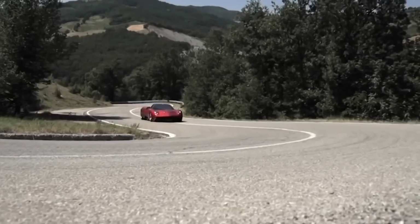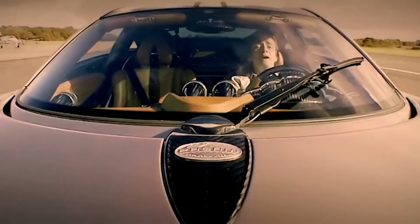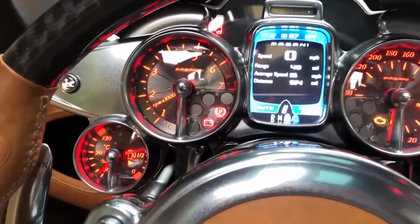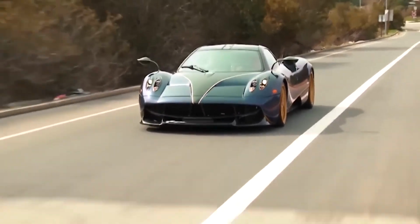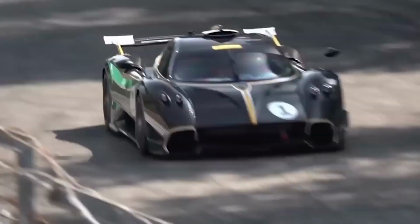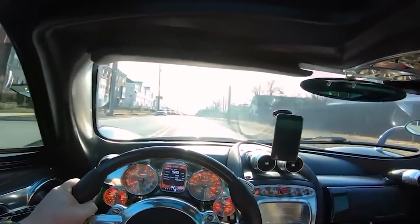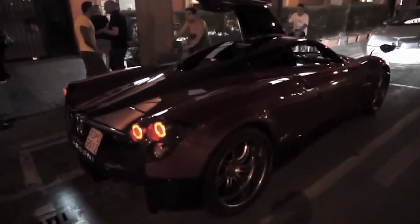The twin turbocharged V12 engine produces 791 horsepower and 775 pound-feet of torque. It can also reach 60 miles an hour in just 3.3 seconds, meaning he'll definitely be first through the green light in traffic. Pagani only plan to make 40 Huayras, so it won't only be one of the most expensive cars, but also one of the rarest, and likely one of the most desirable for car collectors and speedsters alike.